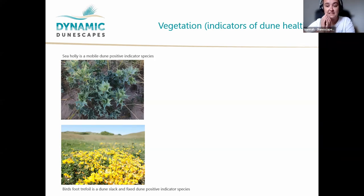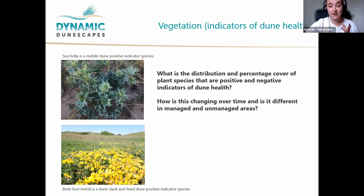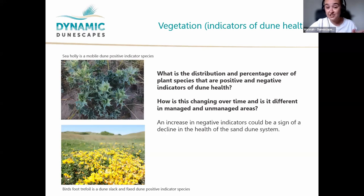So if we started finding a species that's a fixed dune indicator species in the mobile dune, again, that's something we want to be aware of, because it means that the type of plants present has shifted. And that might mean that something else is going on in terms of the health of the dune. And then you can also see underneath, the bird's foot trefoil is a dune slack and fixed dune positive indicator species. And we want to know what the distribution and cover of these species are, how it's changing over time, and if it is shifting, because these specific species have been chosen because they indicate high nitrogen loading or lack of health, we can already get an indication of something going on.